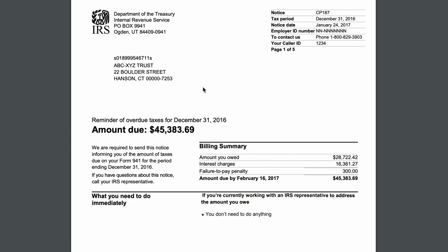which brings us back to the beginning. So in short, this is a payment due notice. Just a reminder, take some sort of action to prevent the IRS from going further into the collections process.